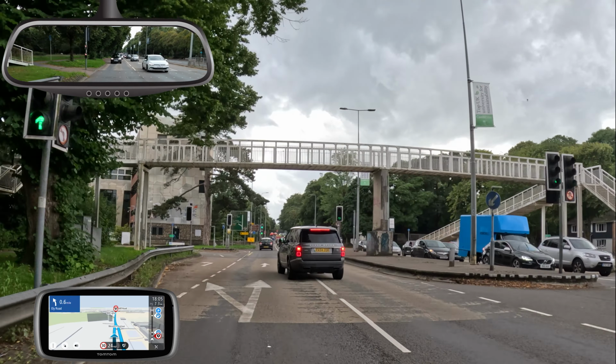After 200 yards, turn left, St. Fagans Road, then take the second right. Turn left, then take the second right. Turn right, Norbury Road, then turn right.